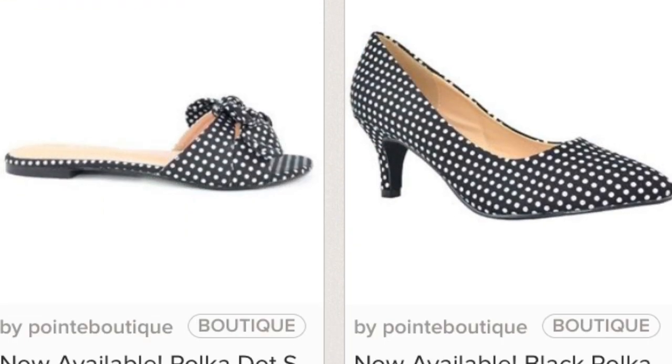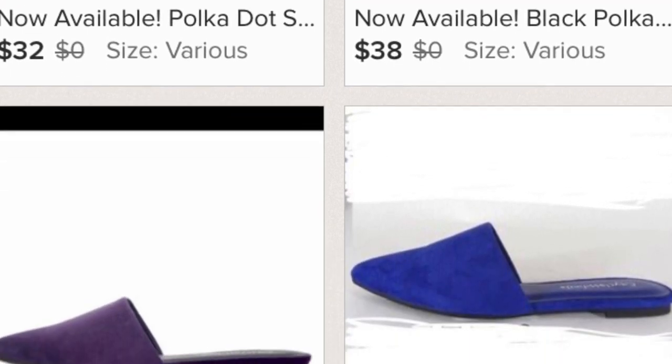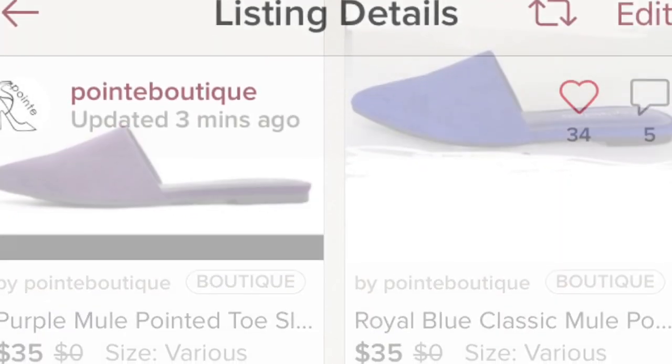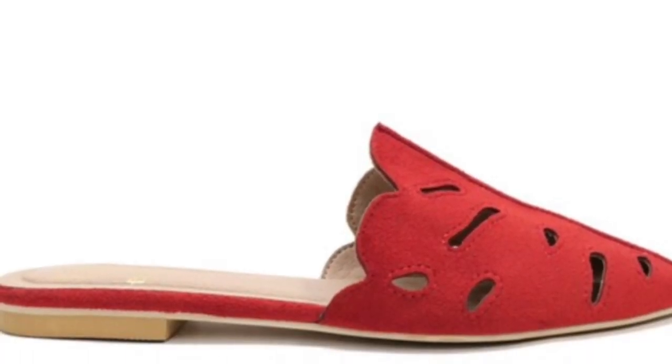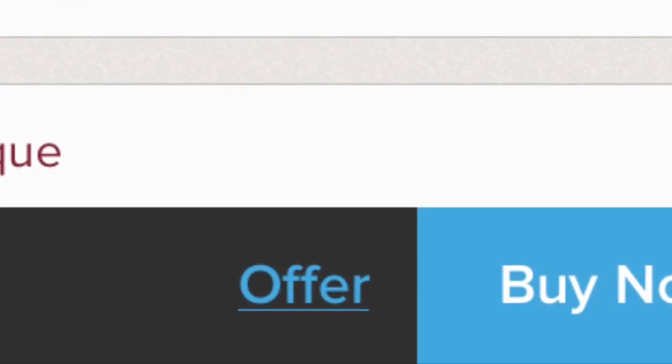So you'll go to their page, you'll search, you'll find the item, or perhaps you have the item bookmarked in your favorites. So you just want to click on that specific item. So let's say you were making an offer on these mules that I sell. You would go to that page and then you would scroll down to the bottom of that listing, and you're going to see this button that says offer, which is right next to the Buy Now button.